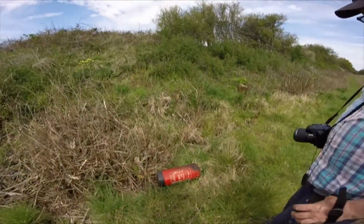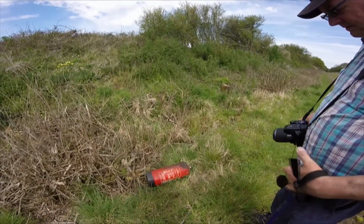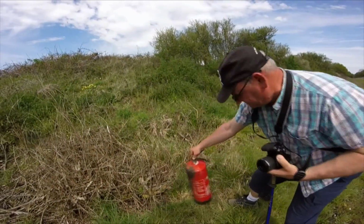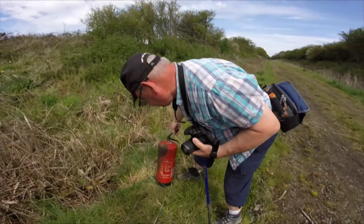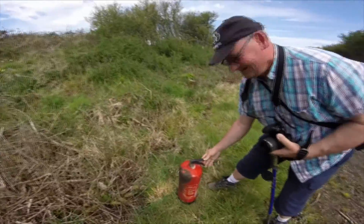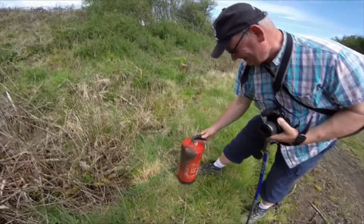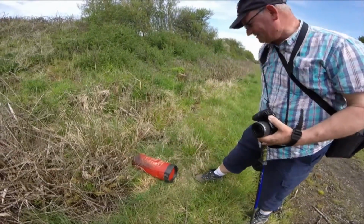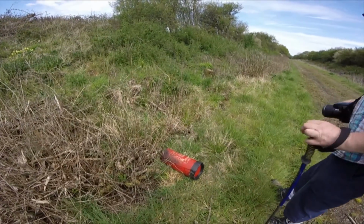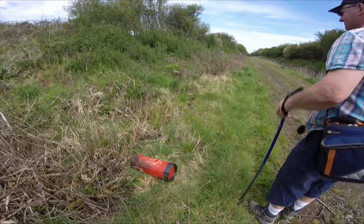It's amazing what you find in the middle of nowhere, literally. It's a fire extinguisher. I wonder who's dumped that. Have a look at it. They've got old BR ones with a thing on the side, but this doesn't appear to be one. Not a British Railway one. Oh, there's still gas in it, look. Amazing. It looks like it's been in a fire, going by the black on it. It looks like something they would have used on the old trains, but normally there would have been a sticker on it, and it's got nothing on it.